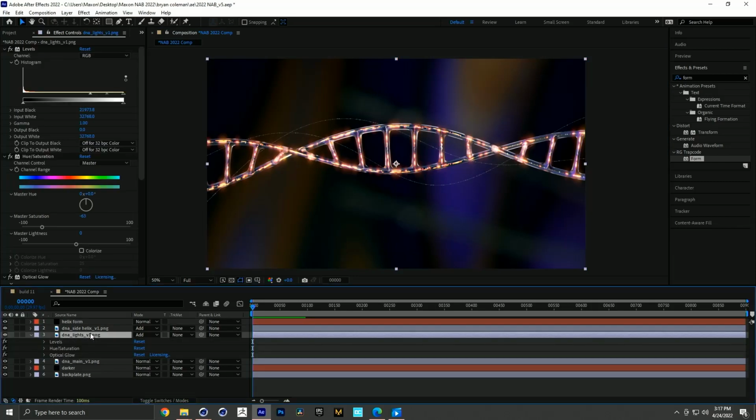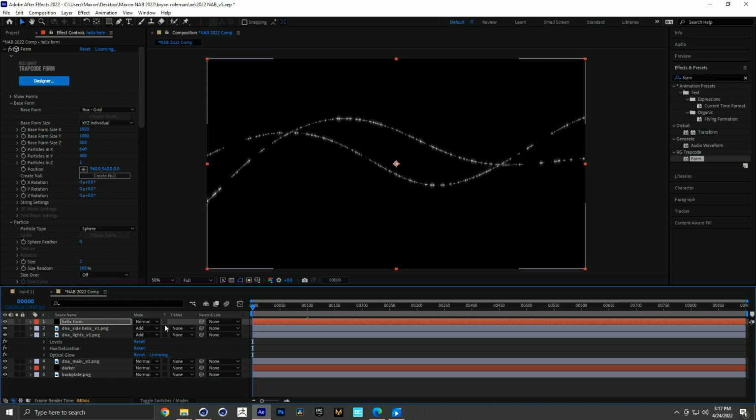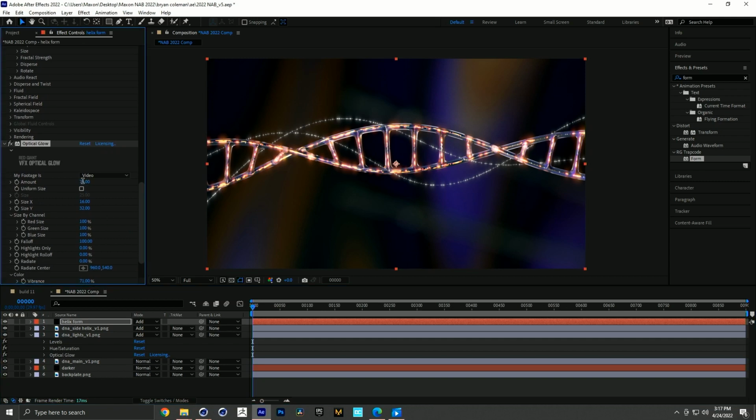So I used Optical Glow on the lights, and I want to grab that and actually just copy that and add it to the Helix form. It's going to get really bright, but I'll put that on add and go down to that effect and take the amount down to like 25%.